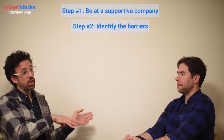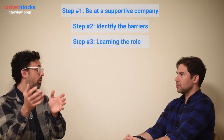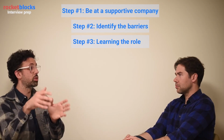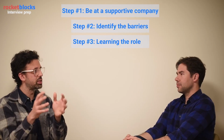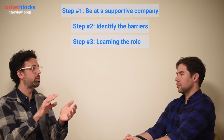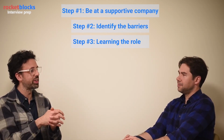I think then part 3 is learning the role, both to build up your own skills, but also to learn the role at that specific company. Because there's going to be nuance there, and I think that will help you figure out how you can put your best foot forward in your application and in your interview.